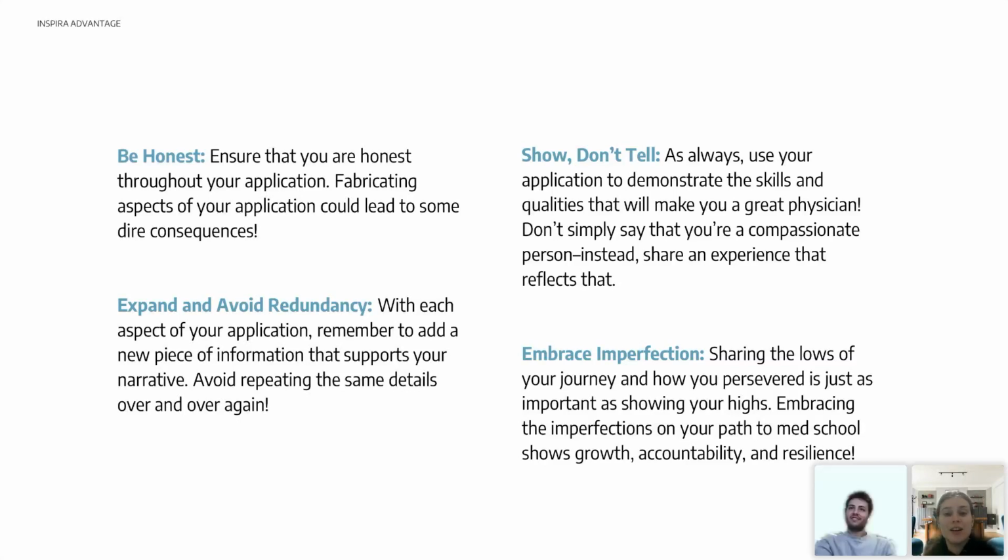Okay, so then I'll touch on embracing imperfection. Nobody's perfect. So sharing the lows of your journey and how you persevered is just as important as showing your highs. There's no linear path to success. Sometimes it goes up and down, and you really can learn a lot from your mistakes, and that can shape you going forward as a physician rather than somebody that's never made a mistake. Because once you get to that point where you make a mistake, you don't really know how to deal with it and bounce back. So embracing the imperfections on your path to med school shows growth, accountability, and resilience, which is so incredibly important when you're on your med school journey.